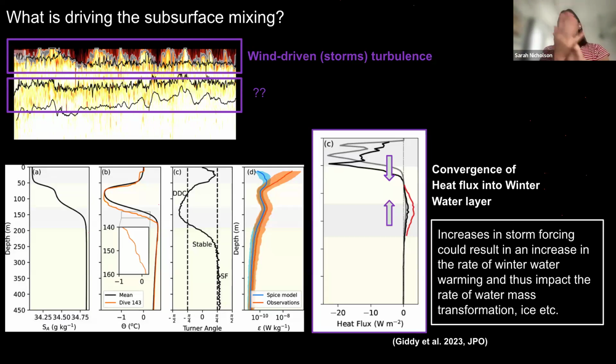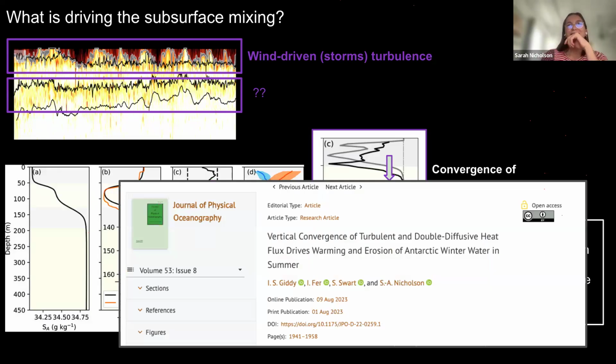And yeah, I think it's more evidence. Okay, so the DDC was super interesting. I also think it's more evidence to say that storms are potentially really important in driving heat down to the winter water and modulating the water mass transformation. Okay, and so this is Isabel Giddy's paper. It's fantastic. You should go and have a look at it. She did a really great job.